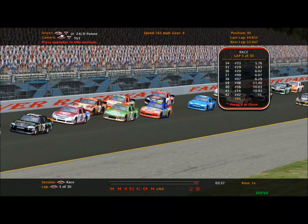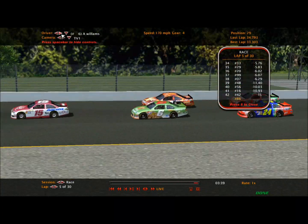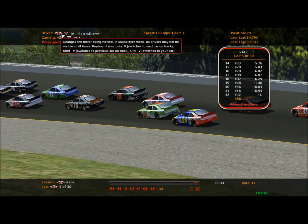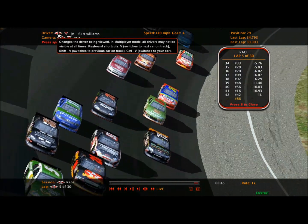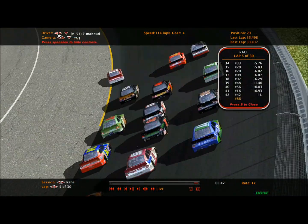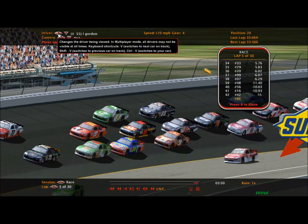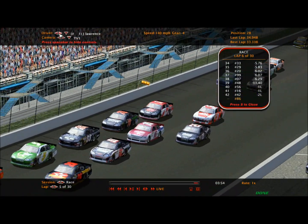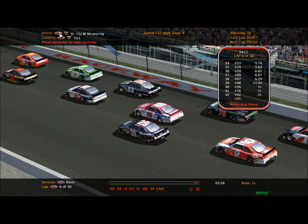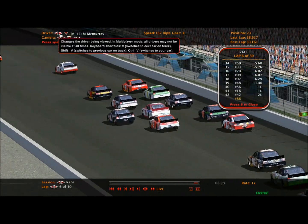Aaron Williams started in the back. Aaron Williams is right up here in 29th. He's moving up. Oh, he gets in the back of Matthew McMurphy. He punted him right there. And then they go three wide right there. Oh, man, that's going to cause a major jam up right there. Oh, the 7 and the 15 and the 29 had to make some room on the inside not to get into him right there.